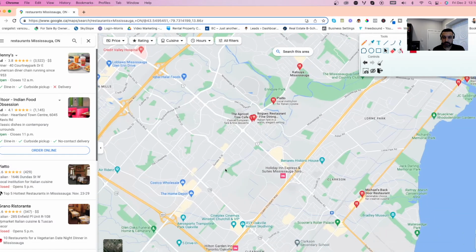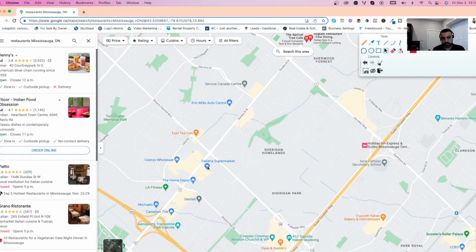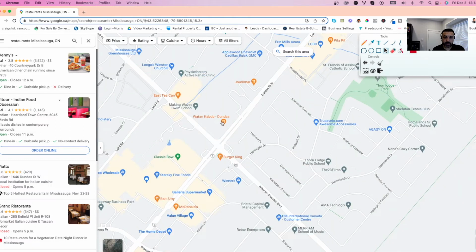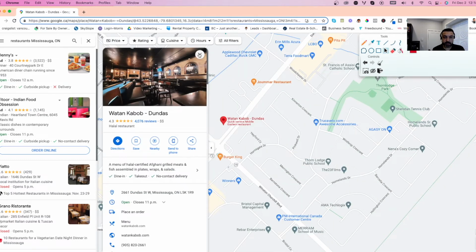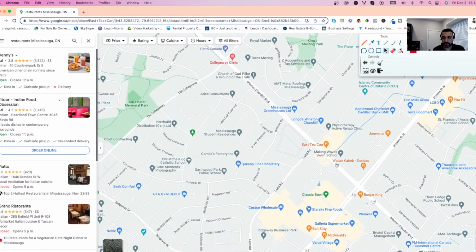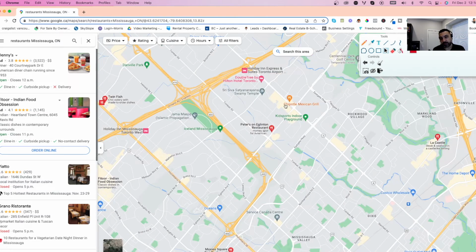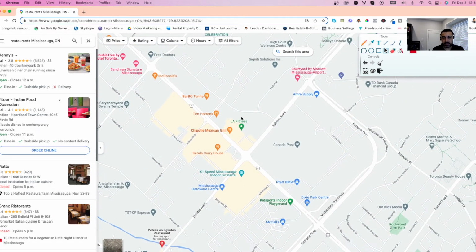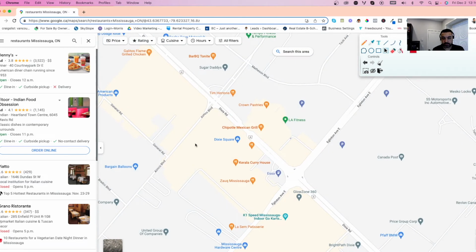And then if you also go down on Winston Churchill and Dundas, there's a few more restaurants. This one's pretty good, Watan Kebab, East Tican. I've been there a few times. It's all right. Another place that we could look at is Dixie and Eglinton. So Dixie and Eglinton, this is where you're going to find a bunch of really good restaurants.